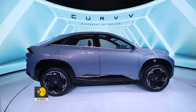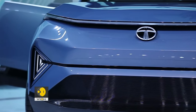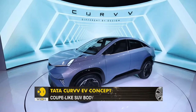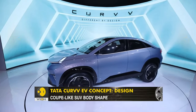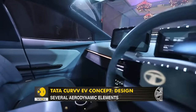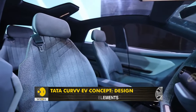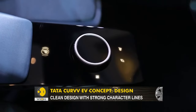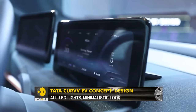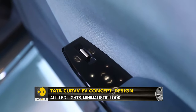The coupe-like SUV body of the Curve features a number of aerodynamic elements like front air channeling through the bonnet and the C-pillar spoilers. It features a neat and clean design with some strong character lines and all LED lighting. The interior has also been kept minimalistic, and another interesting thing is it uses a lot of recycled and sustainable materials. Designed for the future, the Tata Curve features everything digital inside, be it the instrument cluster, the central console or even the remotely operated electric doors.